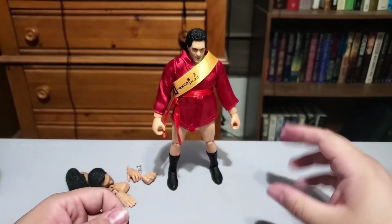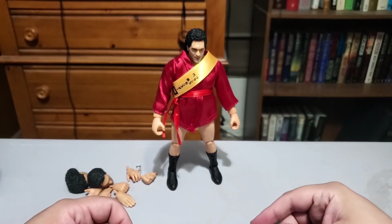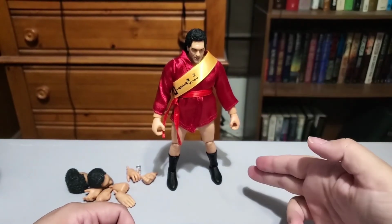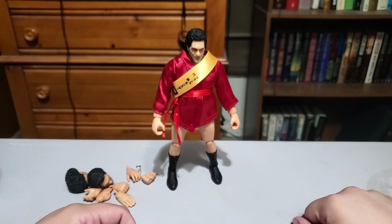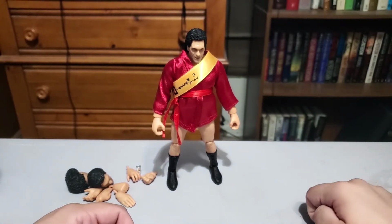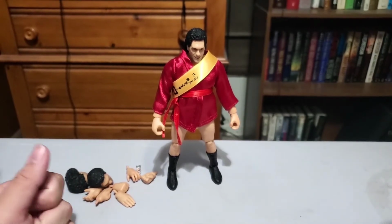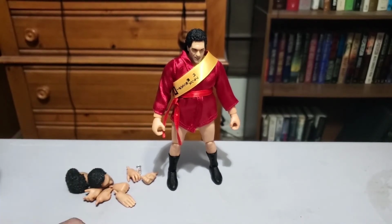The feet, there's no foot joints to move them side to side. They just go front and back. And because of that, the way he was packed in the box, his left foot is bent. So I have to give him a wide stance to get him to stand properly. So grand, Super7. Anyway, I know that's a minor complaint, but it's just another one of those Super7 quality control things, like I feel like it's becoming very commonplace.